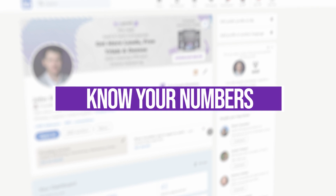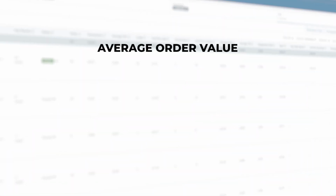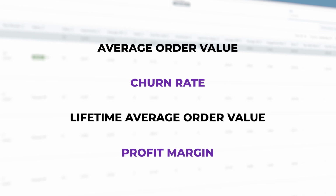Additionally, this is a little bonus point, you need to understand your numbers. What I mean by this is you need to understand what the average order value of a customer is, what the churn rate of a customer is, that's how long will they use your services for or how many additional times will they buy from you. And once you understand those, you can understand what your lifetime average order value is per customer. And then you also want to understand what your profit margins are.